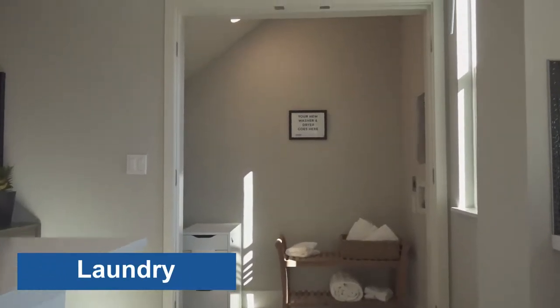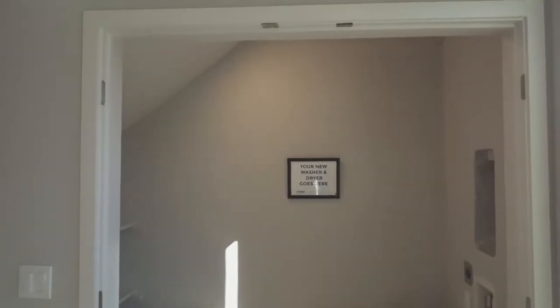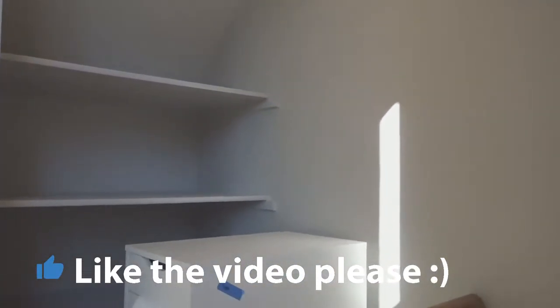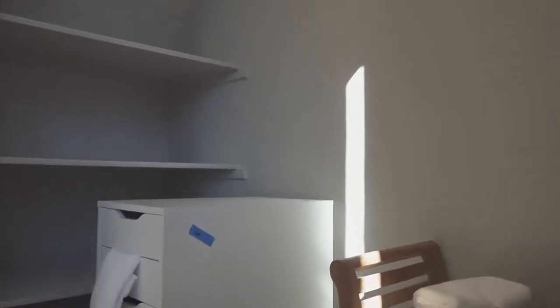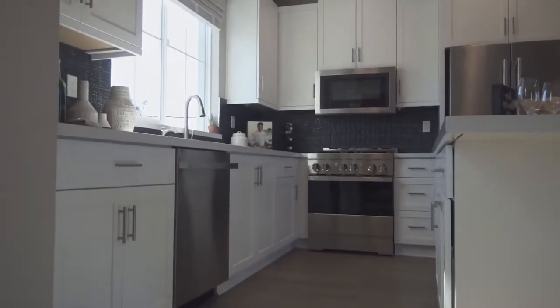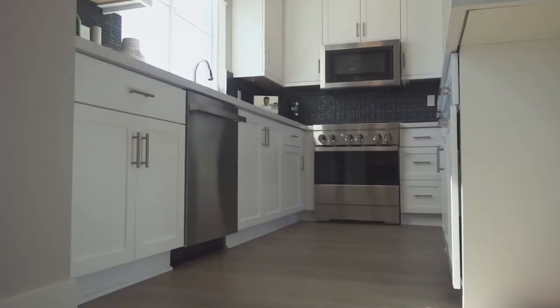Washer and dryer goes here, just in case you didn't know that. And nice storage space. They made the under the stairs part of the house a little storage space, or a little washer and dryer. That's an actual smart idea.